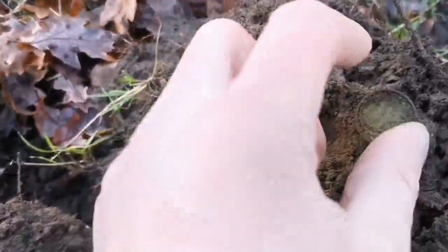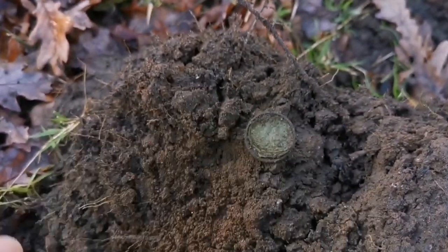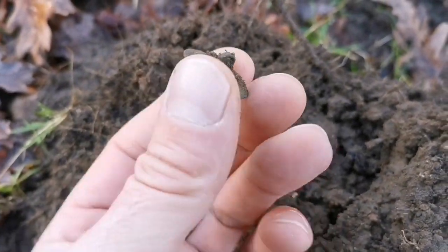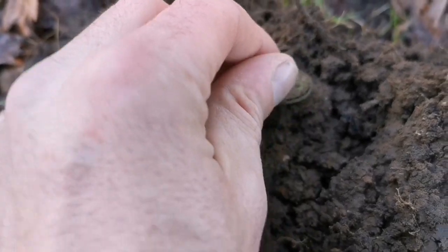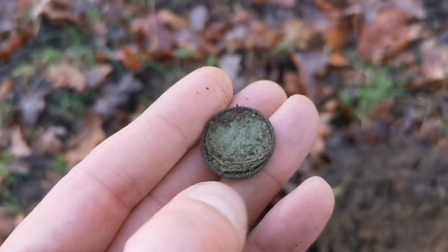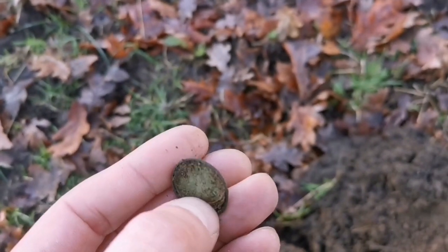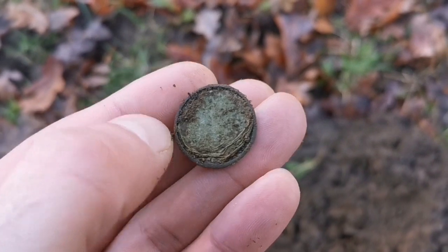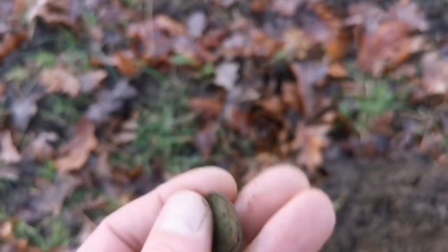So I had a bit of lead from over there, and then I just pulled this out. It's a little button. And inside it is a very thin bit of paper, which should come away, I've just put it back in. But you can see it, I think. That's a bit of paper. So, first little interesting find.